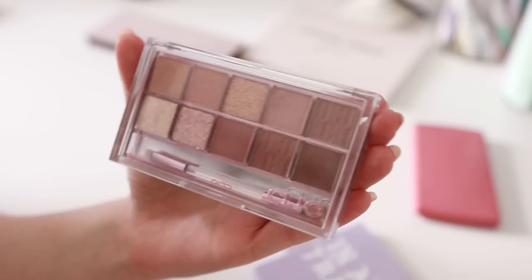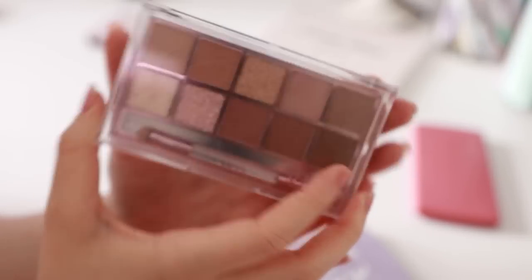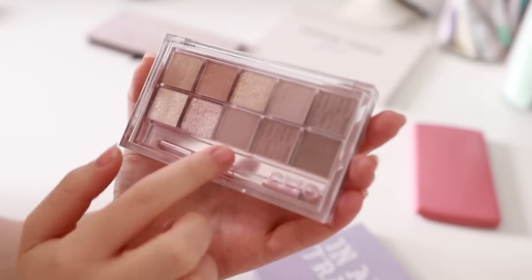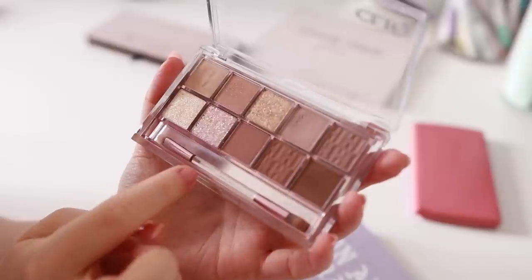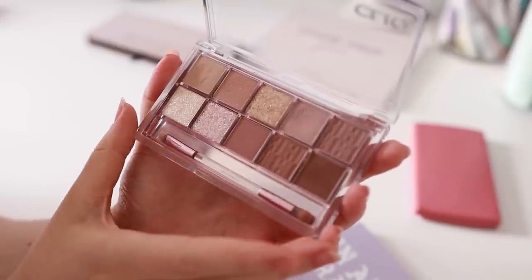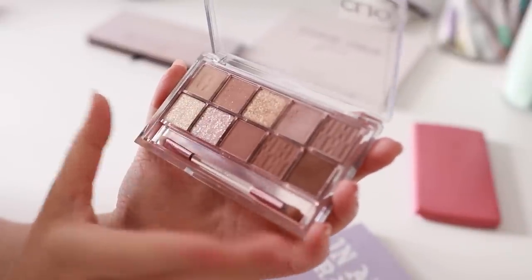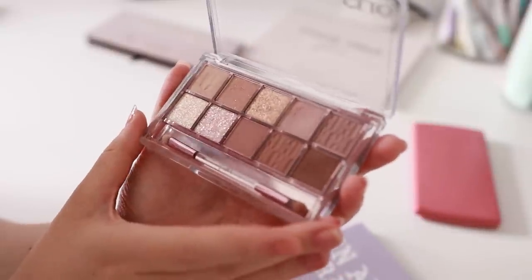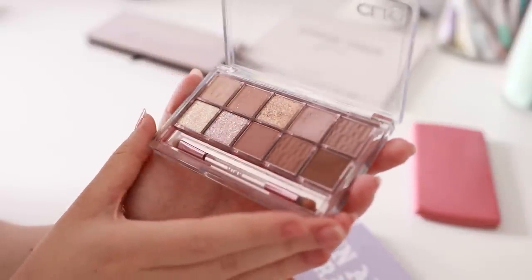Next up, I have this palette from Clio, which is the, I think, Picnic by the Sunset palette. And I will open it up so you can see. I feel like this looked a lot more exciting and riveting on the website. And then in person, you kind of look at it and you're like, okay. It's sort of showing up on camera a little bit warmer than what it is.